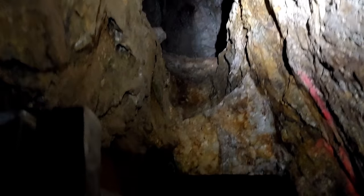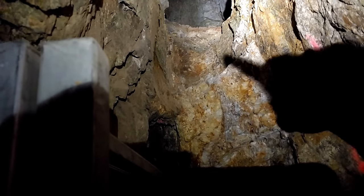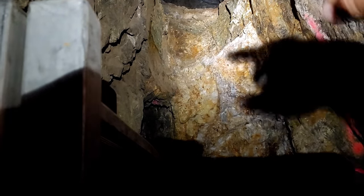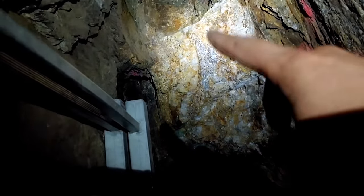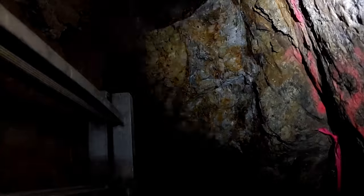And there's a level above me. And I think what happened is when they were going through and putting in this level above me, their blasts shattered the quartz down about a foot into the floor of that upper level. And so it made it all real loose and it was super easy chipping. But now I've got this big knob here that is real hard.